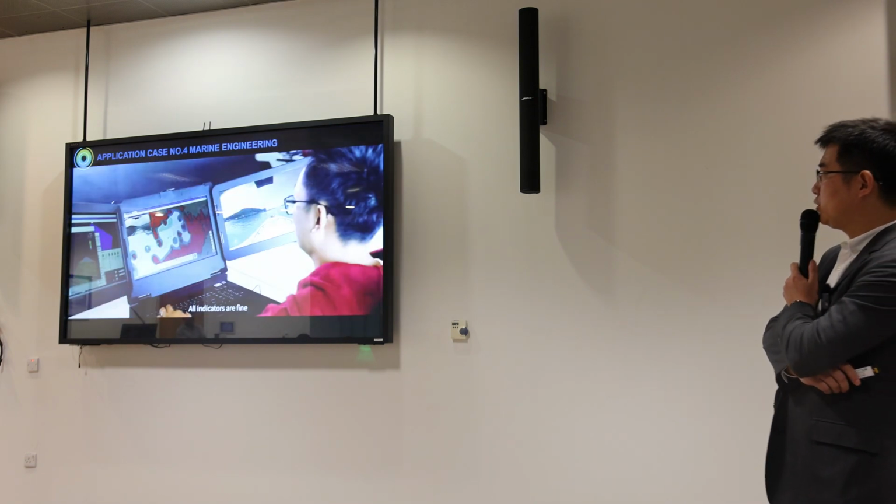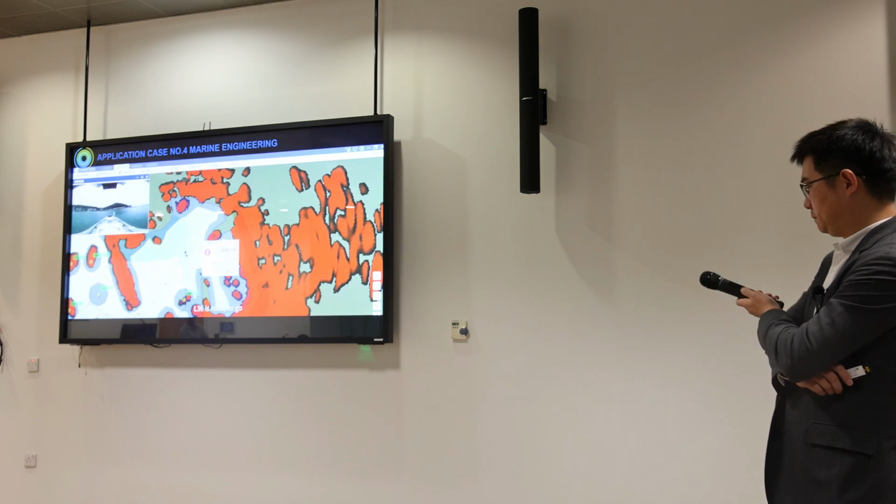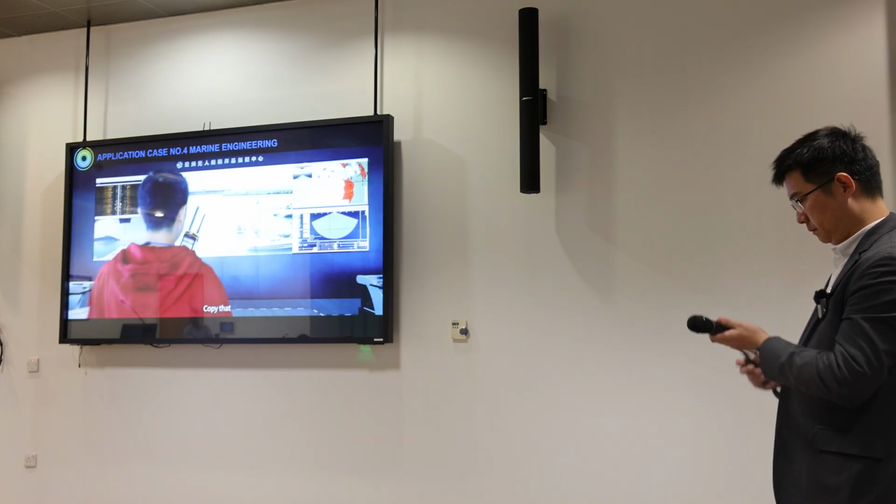This is the central control room in our headquarters.